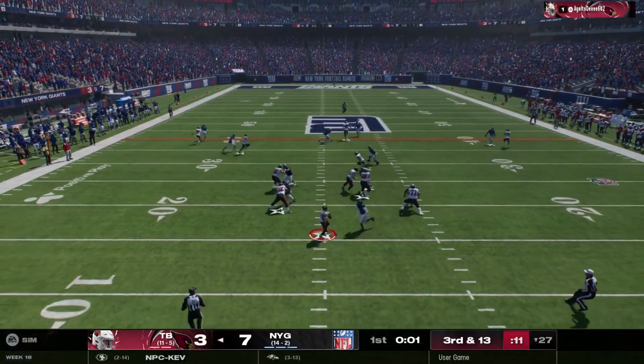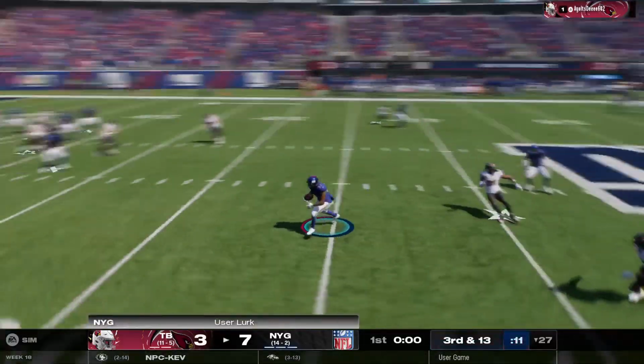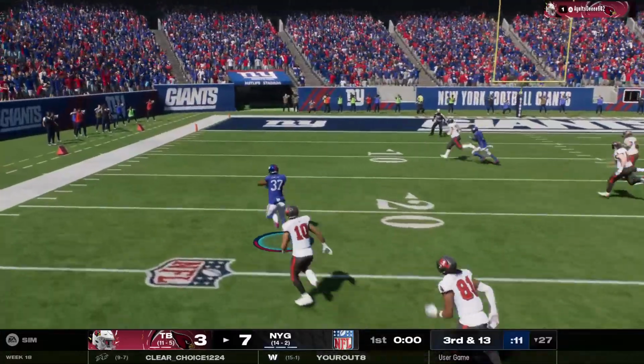Here he is on 3rd and long. It's another first half mistake. He's intercepted again.